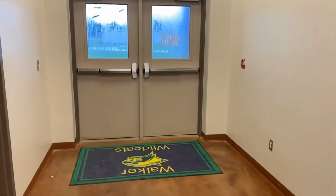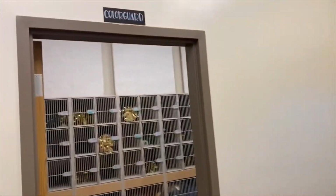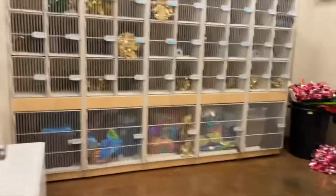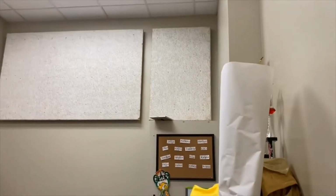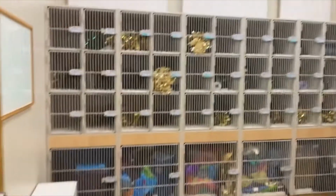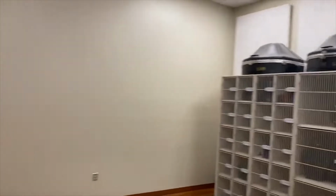The kids come in this door, and the very first room to the right is our color guard storage room. It's not big enough to meet the entire color guard, but just to store all of their equipment. It also can double as a small practice room, which is why we've got some repurposed sound panels. These panels used to be in the band room, but they did not do what they were proposed to do inside such a large room.